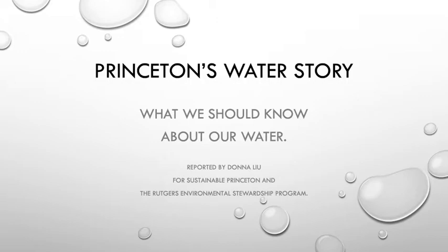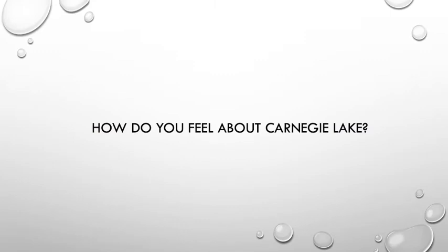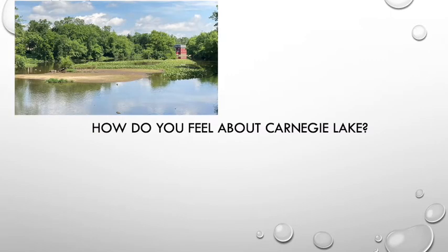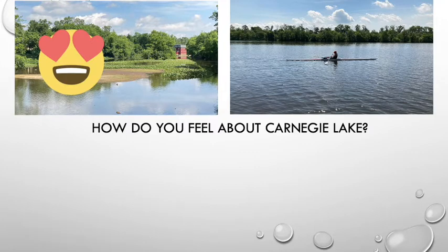Princeton's most prominent and best-known water feature is probably Carnegie Lake, which is a great place to start the conversation about our relationship to water because it's complicated. If you ask people how they feel about Carnegie Lake, you get a range of answers. As scenery, it's delightful. You can walk along the canal, enjoy great views of the lake. If we were to post our feelings about Carnegie Lake on social media, we'd probably give the lake high marks for being photogenic.